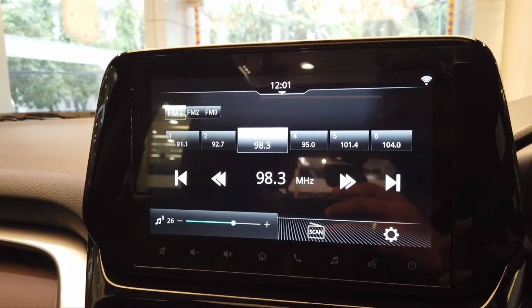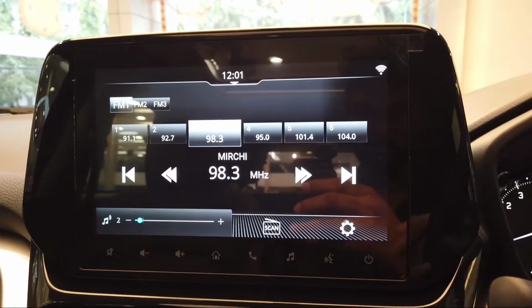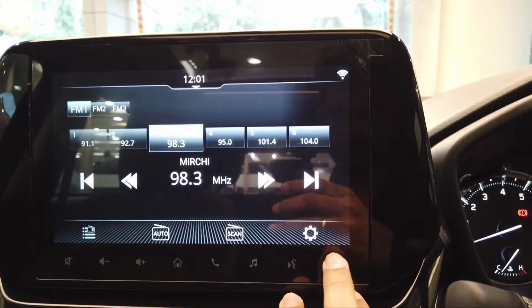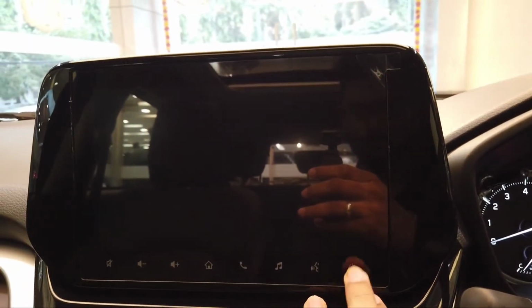The audio quality is quite good on this car considering the price point of this vehicle. It just does the job. And you can press this button to turn off the display, which shows you the clock, and you can also entirely turn it off completely by pressing and holding it like this.